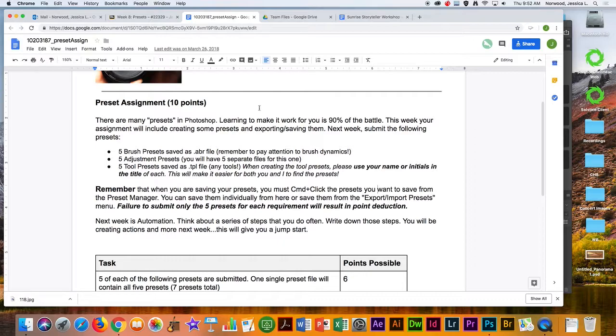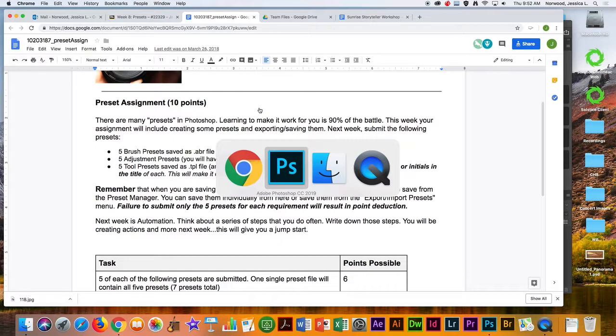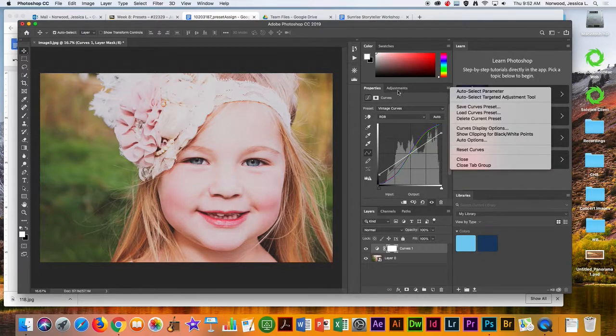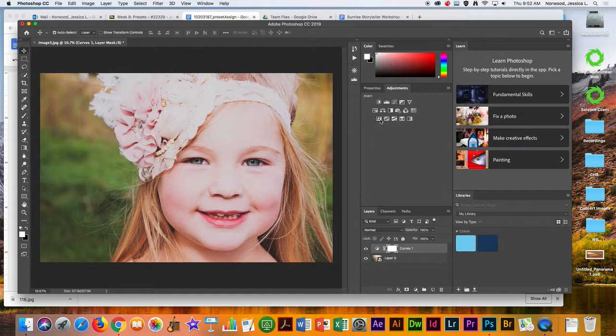So that's how you save the adjustment. Any type of adjustment is saved with this little flyout menu. So if I were to attach, let's say I try to do a color balance, this is what bothers me the most. I wish color balance had saved presets. It drives me nuts that I can't save a preset for color balance because there's no preset drop-down menu.